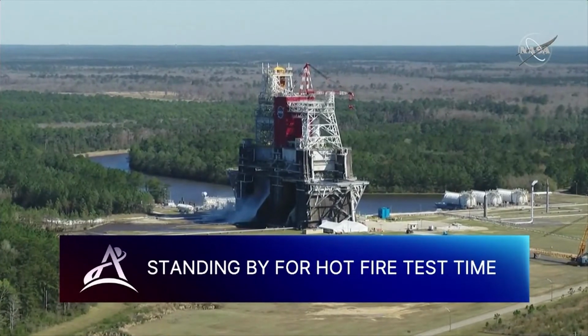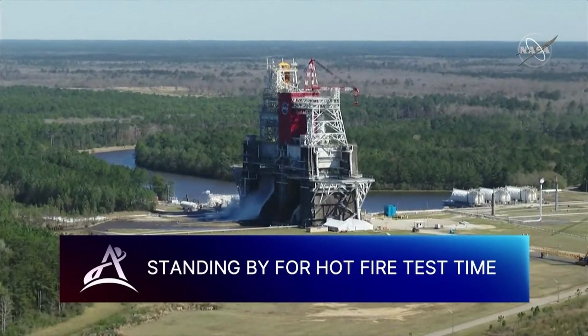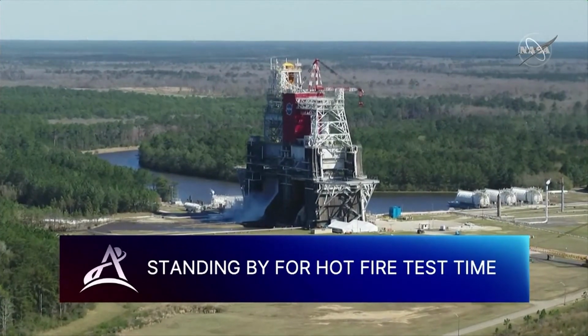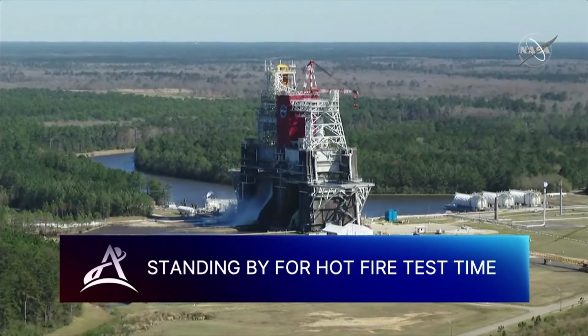The B2 stand has been modified to test the SLS core stage for the Artemis program that will return humans to the moon, with a new steel superstructure added for testing the SLS core stage. The stand is now almost 350 feet high, ranking it as one of the tallest structures in the state of Mississippi.